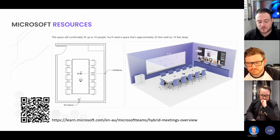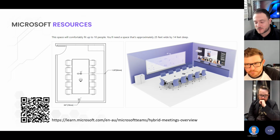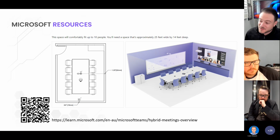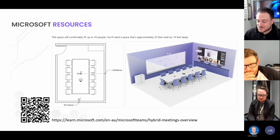Yeah, they're both really handy resources in their own right, and it's really about the right solution for the room type, right? I've definitely seen many very, very large rooms with MeetUps installed in them that probably shouldn't have a MeetUp in them. And then it just means that you're going to have a poor audio and video experience.